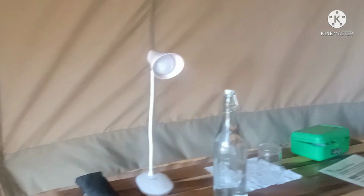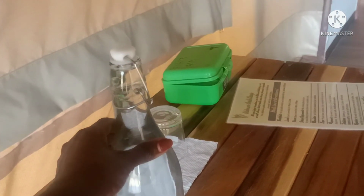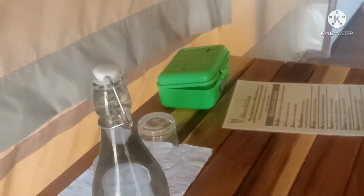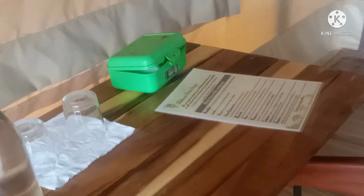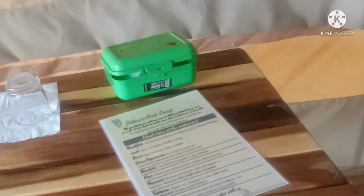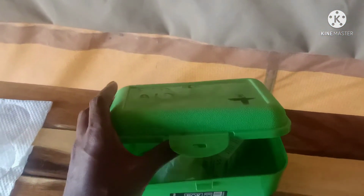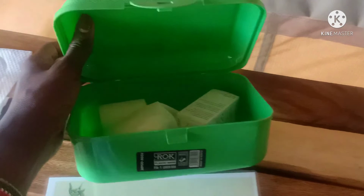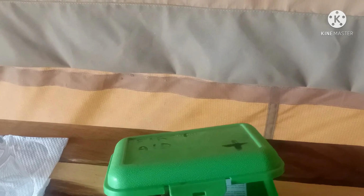So when you come here, there's an umbrella pot full, there's the dustbin, right? And you know what they say, they don't do plastic bottles because they're eco-friendly. So they refill this thing with water every day from the dining hall. So this is the name, OlDonyo Orok Camp. And you guys, this is the first place I've gone and they have a first aid kit. How thoughtful, or is it because you're near hospital, near the animals? I mean, this is so thoughtful of them.